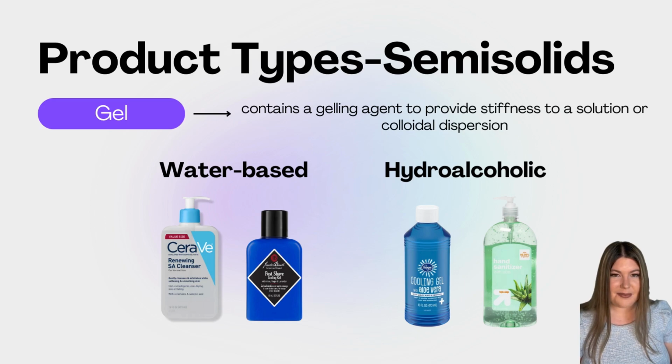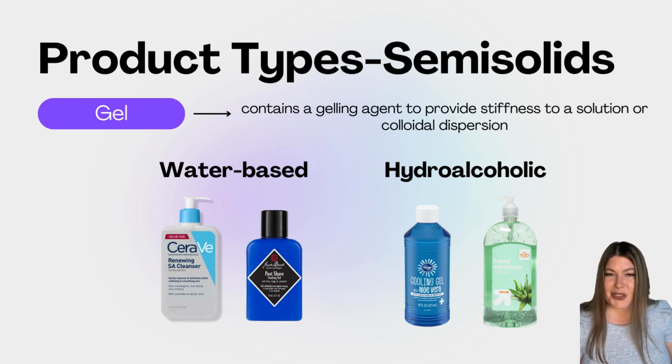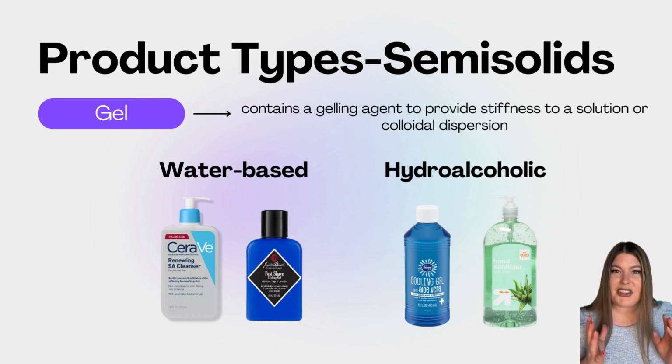or an emulsion. Some common basic gelling agents are carbomer and xanthan gum, and you may notice that anhydrous is not an option on this one. The product needs to have water to work, but you can find very basic gels in the form of cleansers, post-shave products, cooling gels, and hand sanitizers. And these are good for very surface level applications. I would not expect gels on their own to penetrate the skin very well.